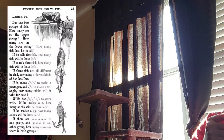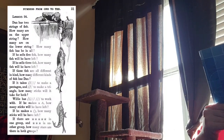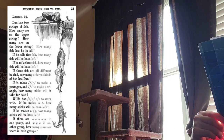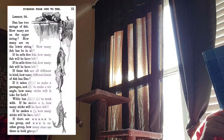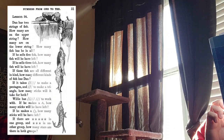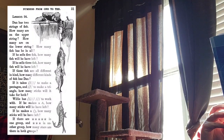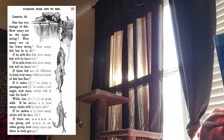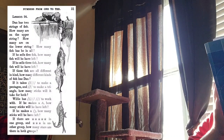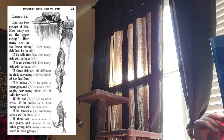Oh my gosh. Well, he's got 1, 2, 3. He's got an upper string and a lower string. Let me see here. Well, on the long string, it looks like he's got 1, 2, 3. He might have 3 fishes on the long string. Or is that 1 fish? Maybe that's only 2 fishes. I can't really be for sure. I think it's 2. Maybe it's 3. We're going to say it's 3 fishes.